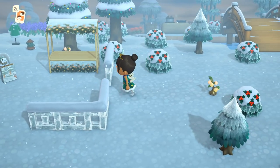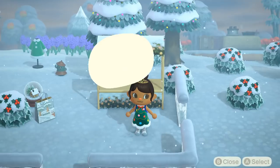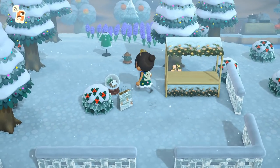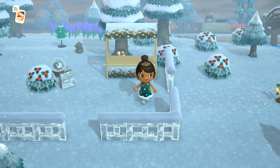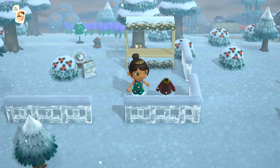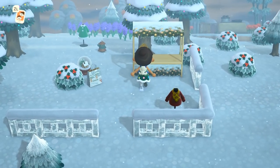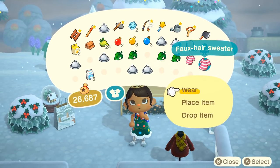There, look at that. That's really cute. I think I could even get away with putting down a couple objects over here as decoration. Oh my goodness. And maybe the clothes that we're thinking about acting like you can buy. So like the checkered muffler, maybe we'll put it down here. And then what about the fox hair sweater?